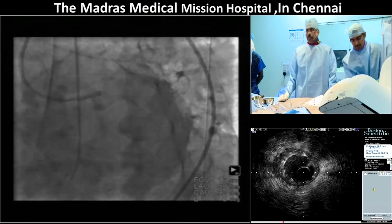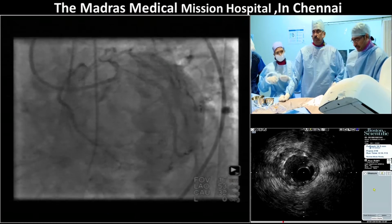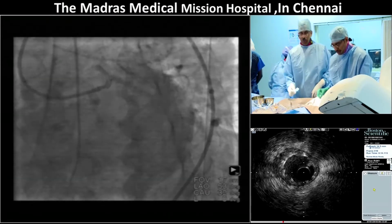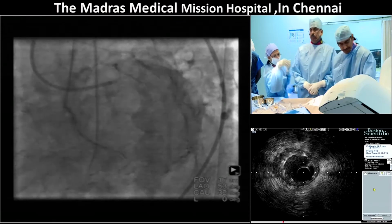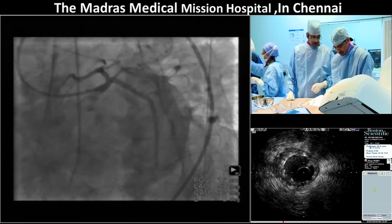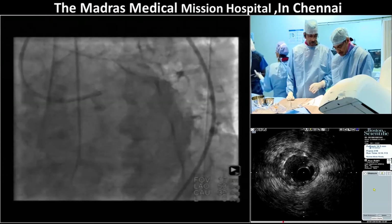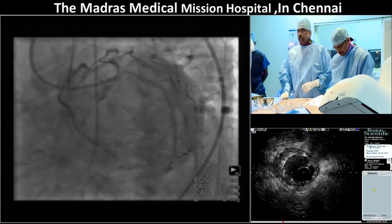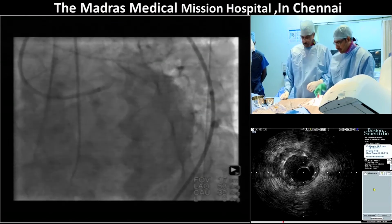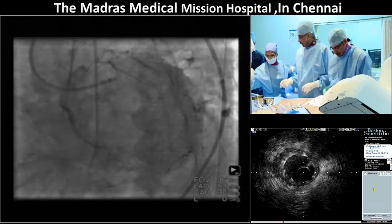So now we are going to keep the guiding in, and we are checking an ACT before putting in another guide. So we are going to do a bilateral access because of the total occlusion. And we are going to check the ACT now. It's very important to keep the ACT up. ACT catheter. ACT.